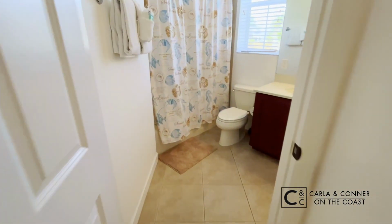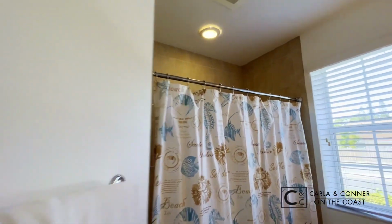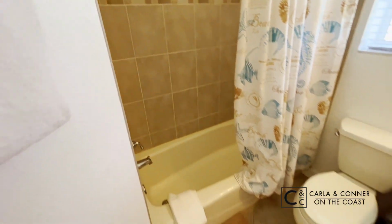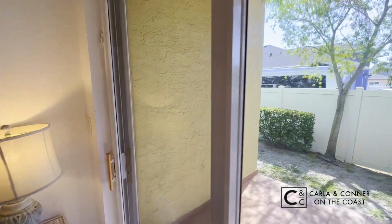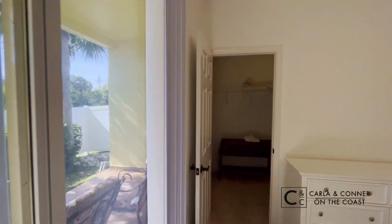Check out this guest bathroom with your stand-up shower tub combo. And again, light streaming in through every inch of this home. A lot of outdoor space, like I said, on this floor. There is a covered patio that is very large, very private. And you'll see on the next floor, you have multiple other balconies as well. Walk-in closet in this guest bedroom.